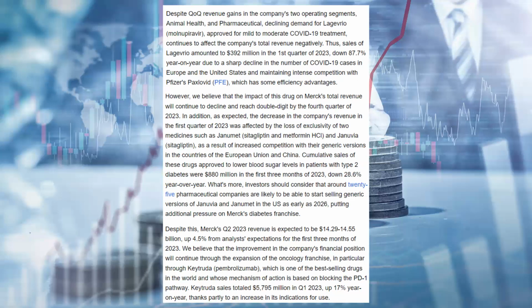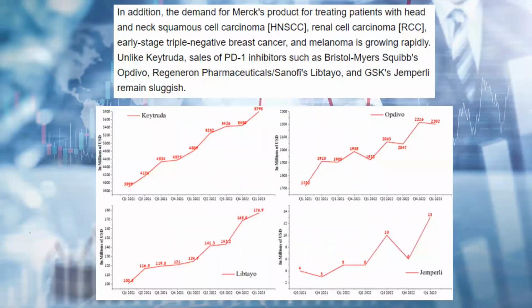Now, the improvement in the company's financial position will continue through the expansion of the oncology franchise, in particular through Keytruda, which is one of the best-selling drugs in the world and whose mechanism of action is based on blocking the PD-1 pathway. Keytruda sales totaled $5,795 million in Q1 of 2023, up 17% year on year, thanks partly to an increase in its indications for use. In addition, the demand for Merck's products for treating patients with head and neck squamous cell carcinoma, renal cell carcinoma, early-stage triple-negative breast cancer and melanoma is growing rapidly.